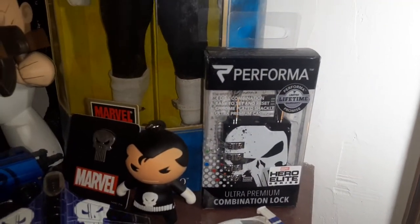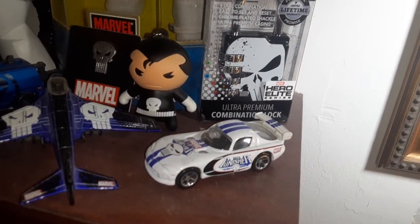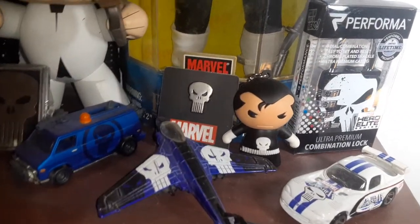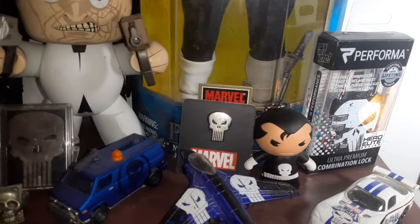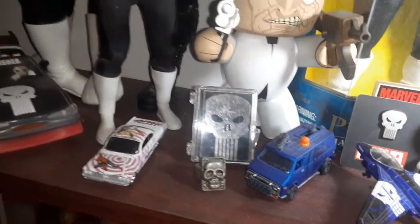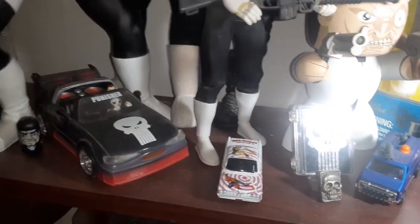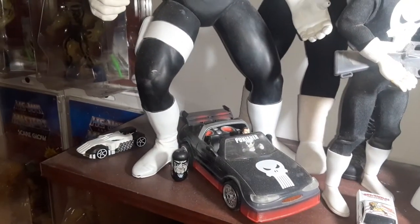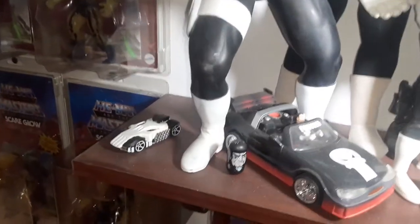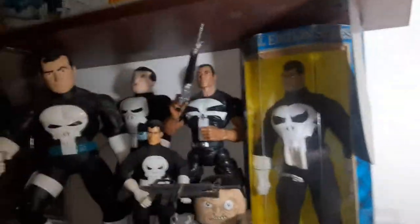And then I got the Punisher padlock. The Dodge Viper. The A6 Intruder. Little keychain. Lapel pin. Battle van ring. That's a giant pin. In the box, another car, another old school car. That one is a Punisher skull. So I'm gonna go through the Punisher stuff.